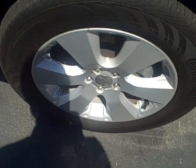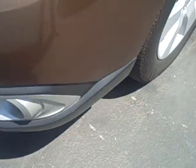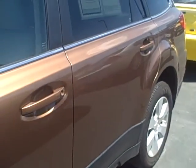You can see it has nice aluminum wheels on it. This is the premium package. Tires are in excellent condition, probably 80 to 90% tread life remaining on it. Premium is going to give you stuff like fog lamps, driver's side power seat, front heated seats. This vehicle's only got 14,000 miles on it, still under the factory warranty.